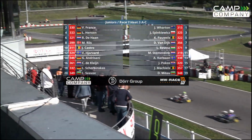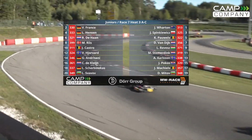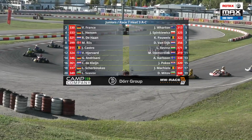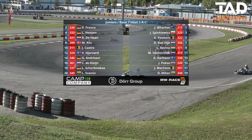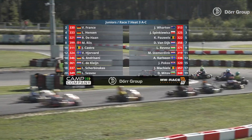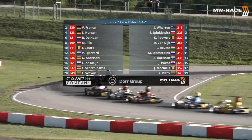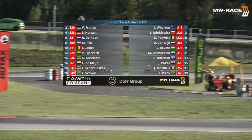Levent Reves and Jules Castro, row 5, 371, 311. Max Stemmerdink, 319, and Viggo Hjorvard, 324 on row 6. Albin Karlsson and Gianni Andersani at 338 and 346. That's row 7 ahead of Jan Pokos in the 320. Christian de Klein on the 361 on row 8 with Jeff Machiels, 357. Lukas Shabinskas, 337. David Mitov and Lucian Svavov, that's 348 and 349, rounding out the 20-strong grid.